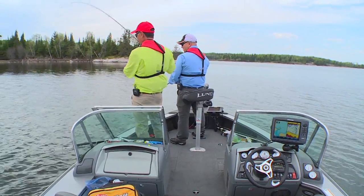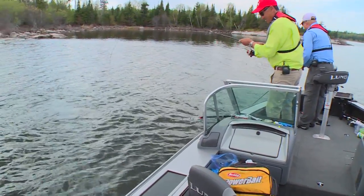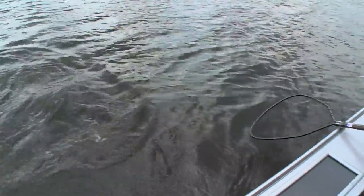Bob, right at the boat. Oh, nice one. Look at cold water, and they're just sluggish. Eh? Oh, that one's a thick one. Here, hold on, I'll get the net. Get away from that motor. Here he comes. He's thick.